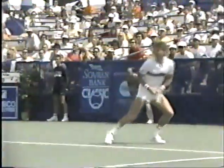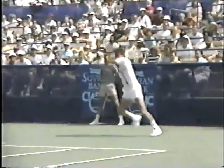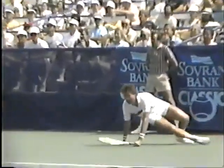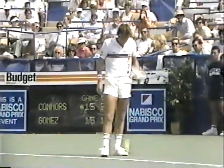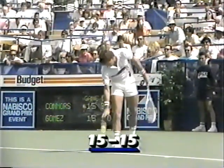Jimmy falls. And Gomez took his eye off that ball watching Jimmy fall. Let's isolate on Connors. He leaps off the ground there, pushes off now and slips. Lucky he didn't twist his right ankle. Even luckier that Gomez missed the forehand. 15 all. There's a big chance for Andres. He would have been up 30 love here.